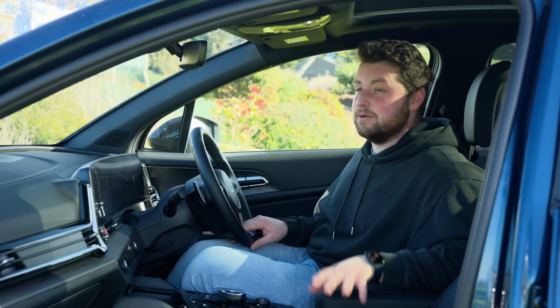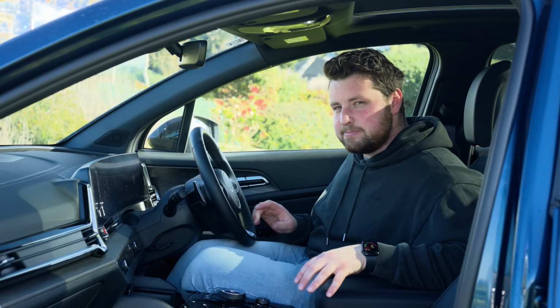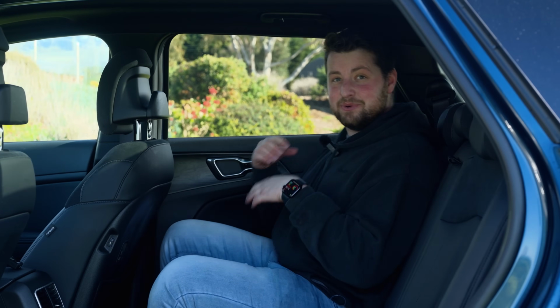I'm not saying I don't like it in here. It's really, really nice, but I just don't think you need to spend the 60 grand for it, frankly. Let's check out the back seats. Okay, so back seats, what's it like back here?